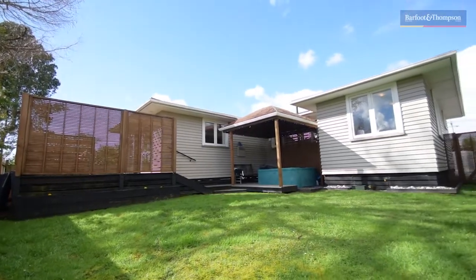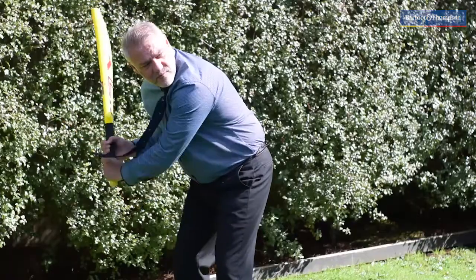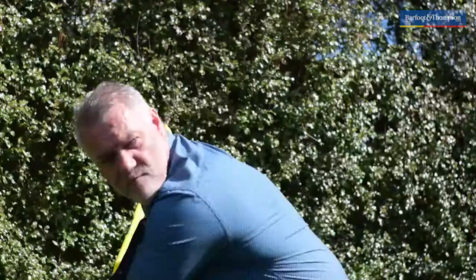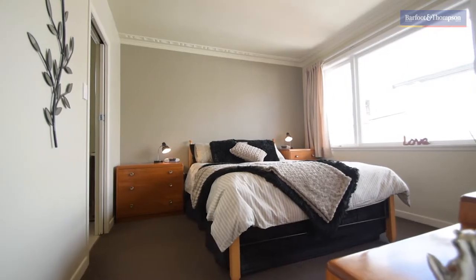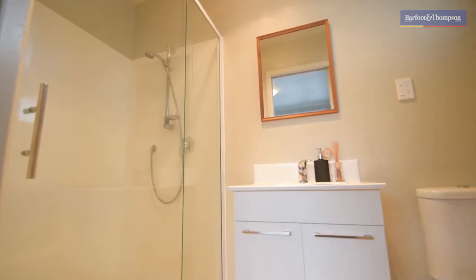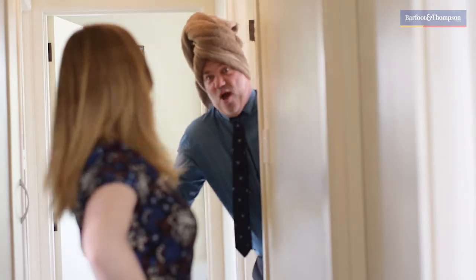The fully fenced garden is perfectly flat, a safe and private place for some friendly family backyard cricket. Four double bedrooms offer plenty of flexibility for a larger family, with the added convenience of 2.5 bathrooms, so no more queuing.